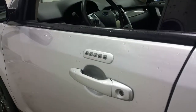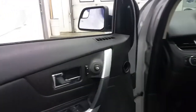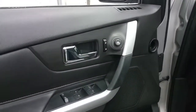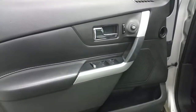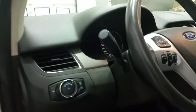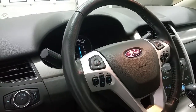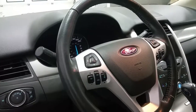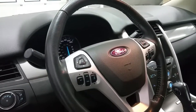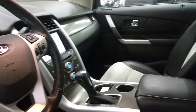At the driver's door, we have Ford's gear code entry system. We have power heated mirrors, power windows, and power locks, door speakers, and door storage, illuminated Ford Edge door sills, automatic headlamps, an adjustable steering wheel that offers cruise control, trackpad for the digital information center, a driver's airbag, media controls, and Bluetooth phone controls, as well as voice activated sync system.